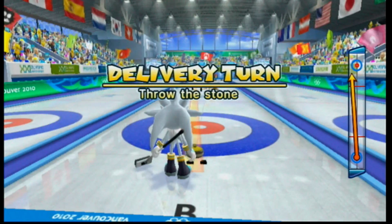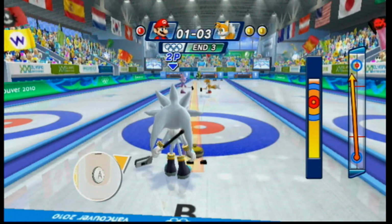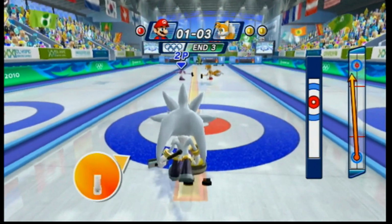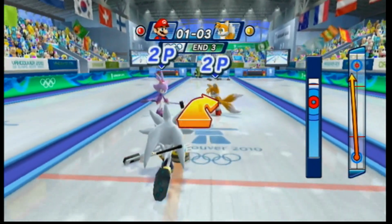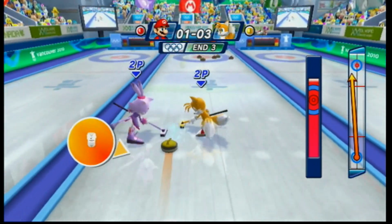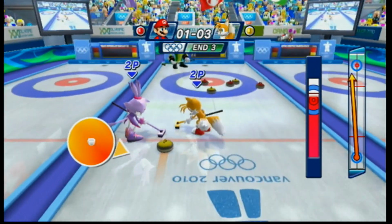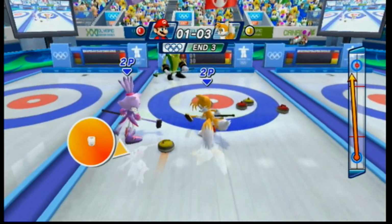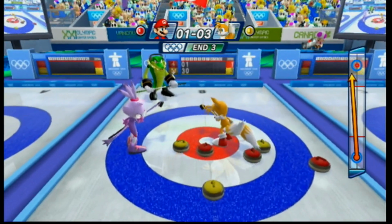That one gets just close to the red stone. So we'll see now. Silver will line up his shot. He's going all the way out on the left side here. He's going to try to curl it in. He's put a lot of power on this one. Blaze and Tails sweeping it moderately. It's curling, curling, curling, curling.